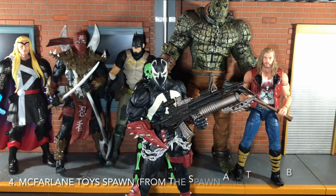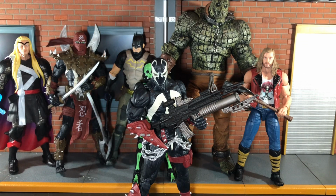At number 4 is the McFarlane Toys Spawn figure that came with the Spawn and Throne set. This is a really, really awesome Spawn figure. The only complaint is he only comes with half a cape, but if you take that cape off, he is an ideal Spawn figure. You can get him into a bunch of really awesome poses. The sculpt is great to him, and I think I showed it off in my video where I reviewed him. If you give him an axe, you get a Soul Calibur Spawn figure. So yeah, even though this one doesn't come with the full cape, it's still a great Spawn figure.